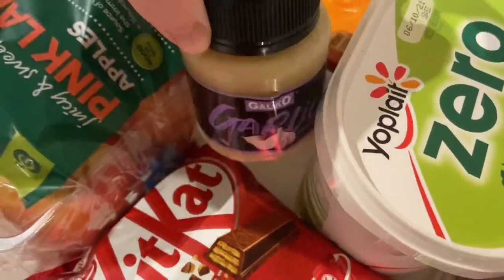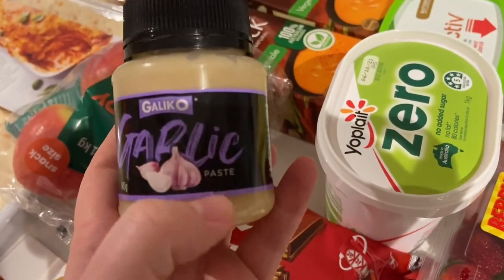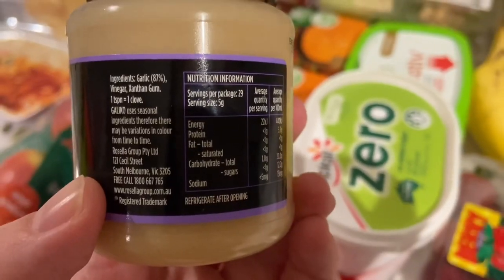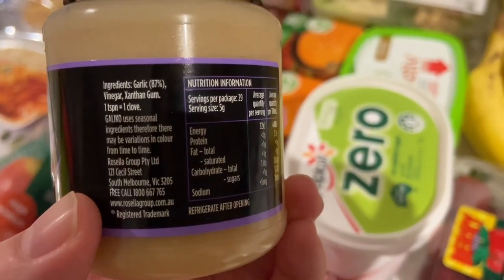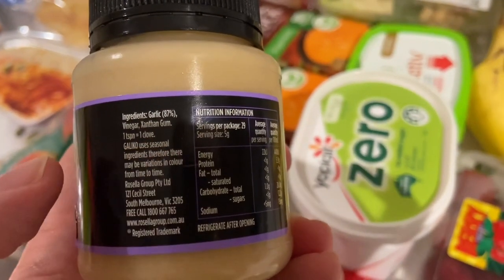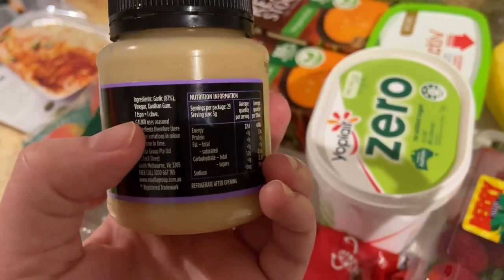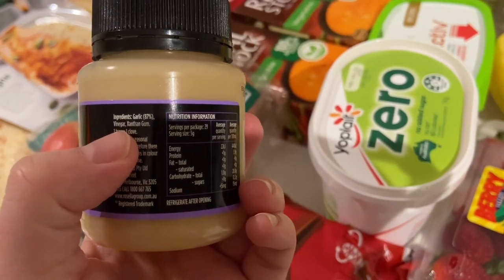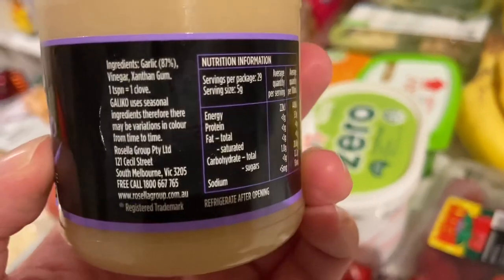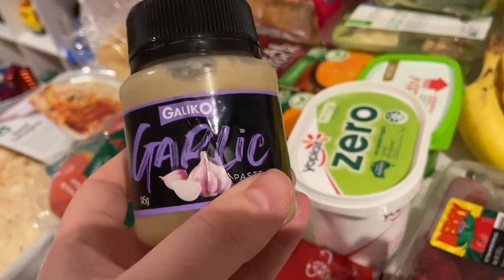Oh, and hiding behind the yogurt here, I nearly forgot, I grabbed some garlic paste. I love this Gallico garlic paste just because the ingredients are so simple. It's 87% garlic and vinegar, and it has xanthan gum in it. On the app, because I do my shopping online on the Woolworths online app, if you're new here, it said that it was just garlic and vinegar. So I'm pretty upset that they didn't mention the third ingredient. But anyways, it's still only 3 ingredients, which is a lot less than some of the bigger brands.